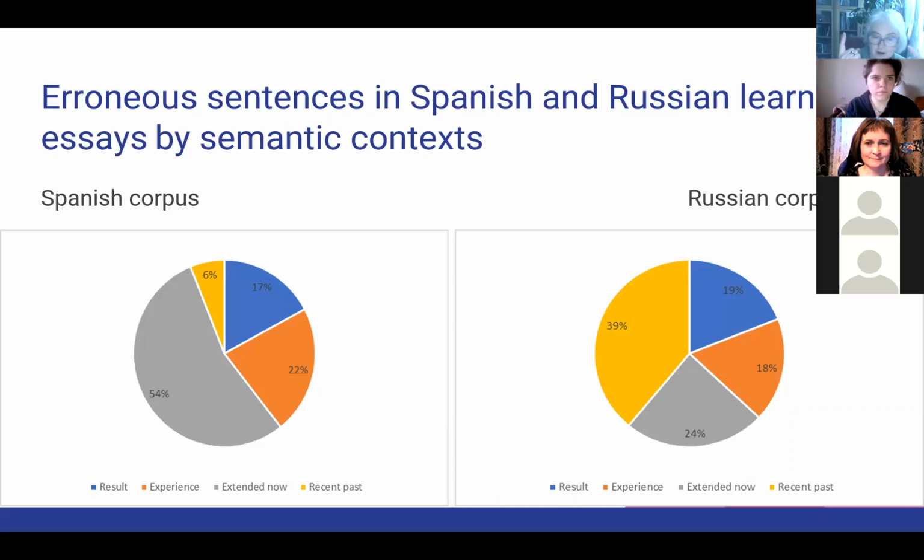And we were talking about Russian intuition prompting Russian learners to use present simple instead of present perfect in extended now, but you can see that the percentage is much lower, only 24% for Russians, while it is 54% for Spanish learners. And in the recent past, only 6% of contexts use present perfect inappropriately among the Spanish users, while in Russian production, 39% is the largest percentage for this very recent past.